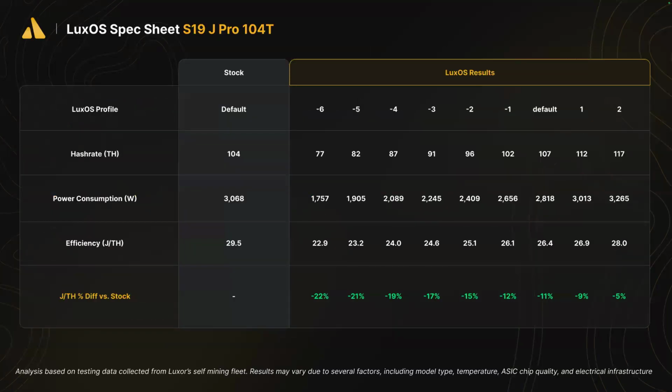So what exactly is overclocking and underclocking? We're going to go through some specifications here. This table showcases the performance and improvements offered by LuxOS on an S19 J Pro 104T variant. So starting with the stock profile, you can see that the default hash rate is 104 terahash with a power consumption of just over 3,000 watts, bringing it in at an efficiency of 29.5 joules a terahash. We all know and love the S19 J Pro.